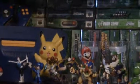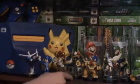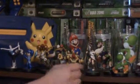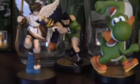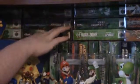Then this shelf, I've got my 64 Pikachu edition. I've got some of my amiibos on this shelf, and my G2K glasses from 2013. And then I've got some 64 games here. All of these are now in box protectors, except for these three on the end. I haven't got any more yet. I just recently got those.